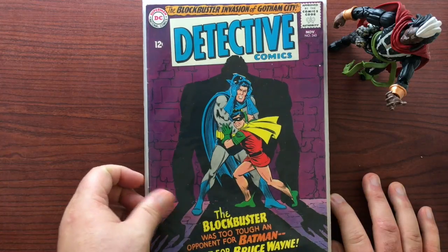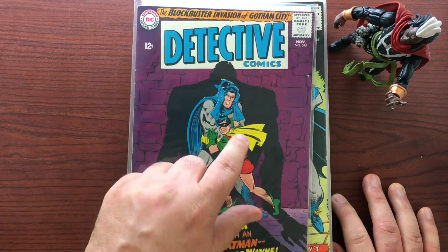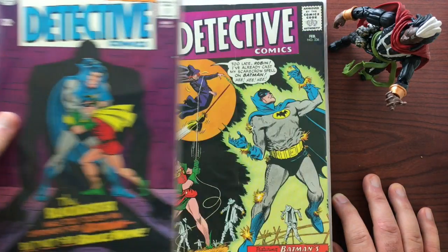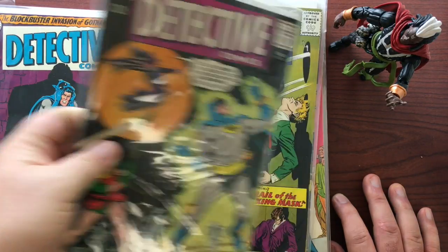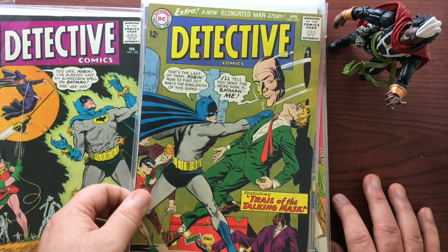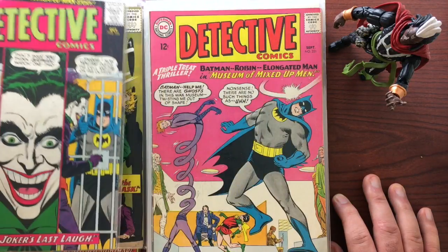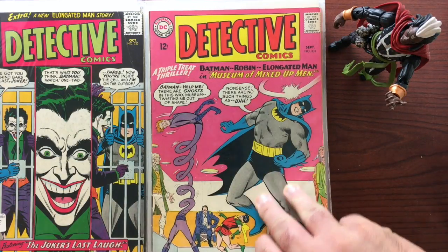All right, so here's Blockbuster was too tough an opponent for Batman, but not for Bruce Wayne. Well, Robin doesn't have much confidence. Robin looks like he's about 10 years old there. Looks about the size Damien would be. Oh, look, Samantha. Trial of the Talking... Oh, Trial. No, Trail. I was right the first time. Never mind. Dyslexia. Joker cover, doing a big old switcheroo. Here's Elongated Man. Gets promoted to the lead story here.